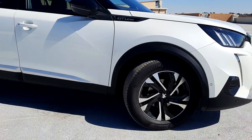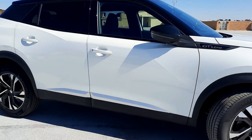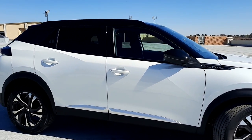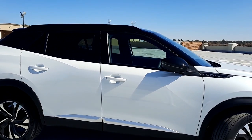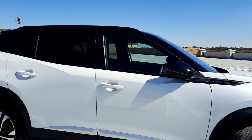This being the GT line, you get these 17-inch rims on the car. The car comes standard with keyless entry, and you don't have to take the keys out of your pocket or even do anything, as I'll demonstrate right now. As I move closer, the car will unlock. The further away I move from the car, it'll lock itself. I don't need to do anything.